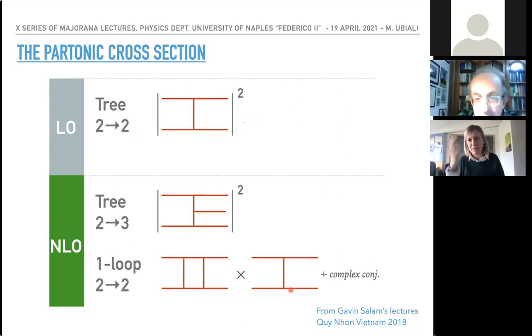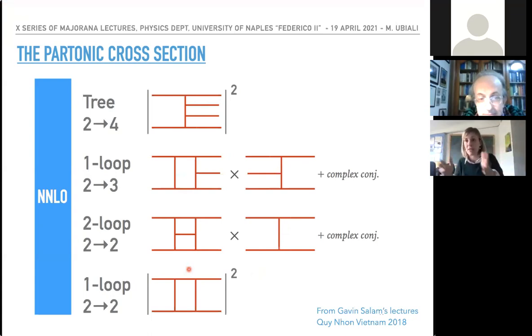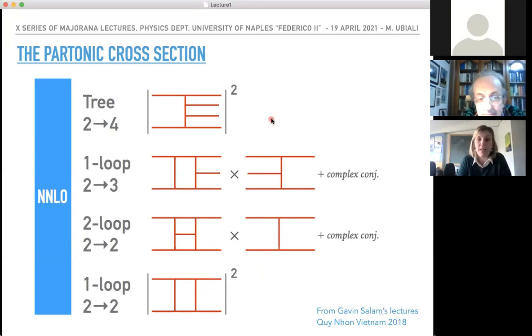It's harder when we have two particles or three or four. But when we go to next to next leading order correction, things start becoming more complicated, because you have double real radiation, you have one loop 2-to-3 that interferes with that, you have two loop corrections that interfere with the tree level, and then one loop correction squared. So you have many ingredients in order to go to next to next leading order in your perturbative expansion. And this is where the most progress has been made in the past years.